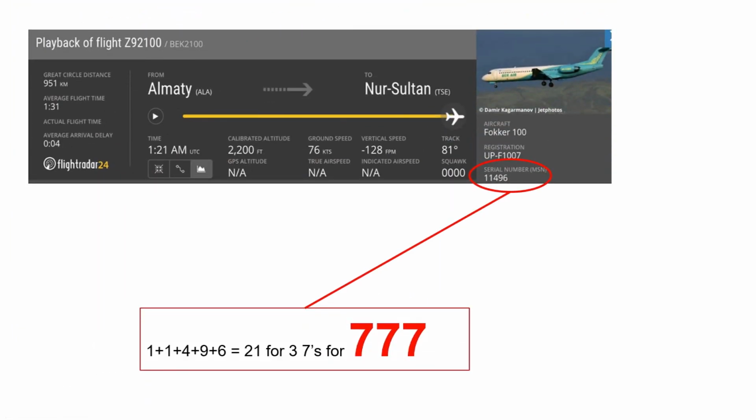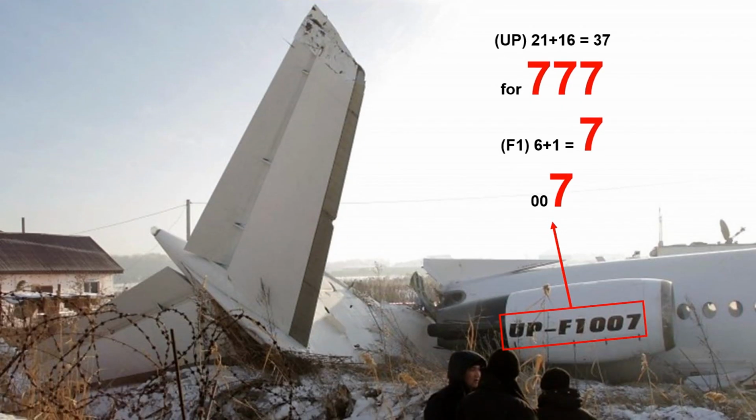And this is from Flight Radar, and the serial number is 11496. And guess what that adds up to, guys? 21 for 3 7s for 777. So this is the registration number of the plane. Add it up. So we've got 21 plus 16 for 37 for 3 7s for 777. We've got F1, 6 plus 1 for a 7. And we've got a 7 here on the end. So we've got 777, 7 and 7.